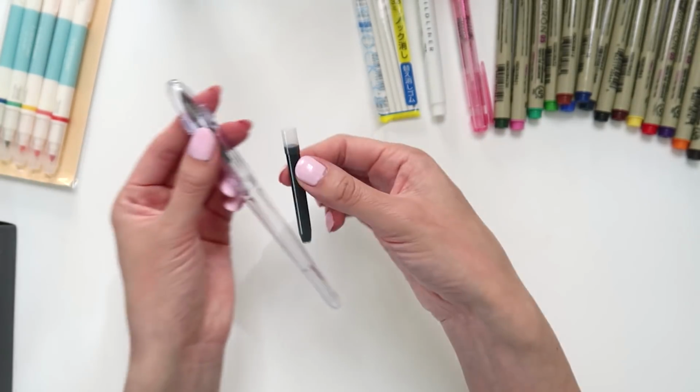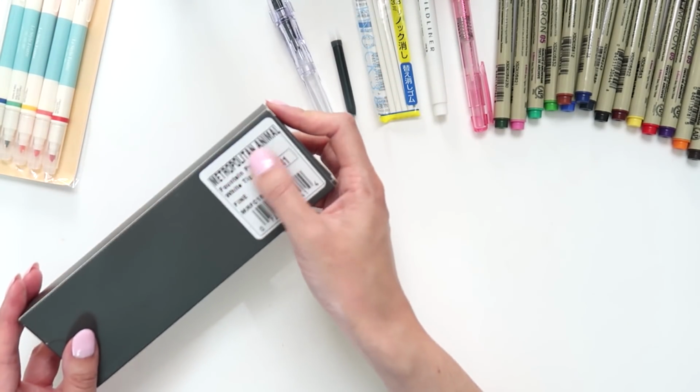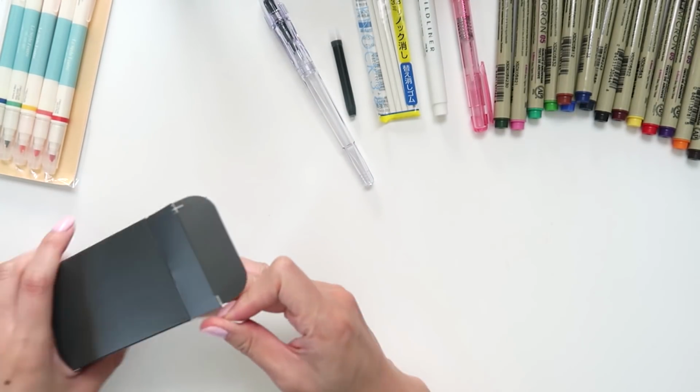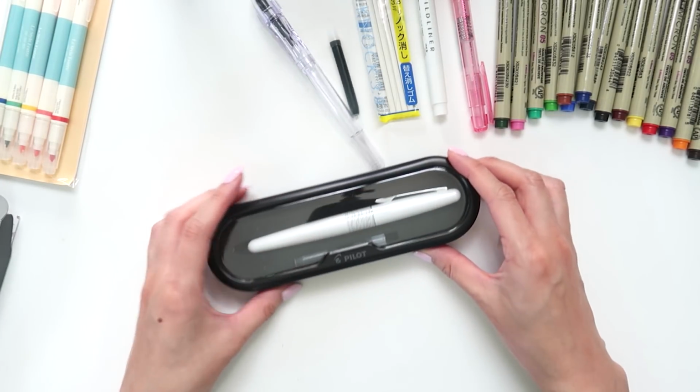I don't know, maybe that's a fountain pen thing. So I got that set. And then this is the other one I got, which I'm super excited for. It's the Metropolitan Fountain White Tiger pen. I've seen this a lot on Instagram, and so I was like, ooh, that looks really pretty. It even has its own special box and everything.